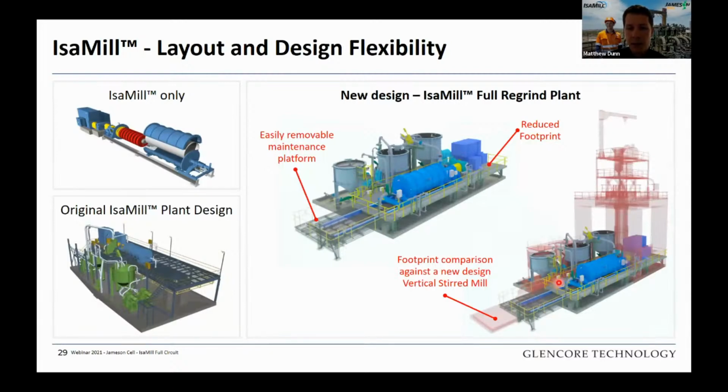As you can see on this image on the right, the footprint of this full plant package is a lot smaller than a vertical style mill footprint, and it's also a fraction of the height of its competitor as well. So huge advances in not only footprint savings and efficiency, but also mill size and capacity.